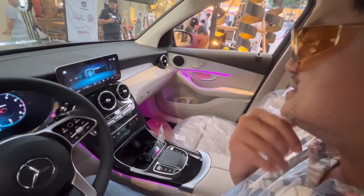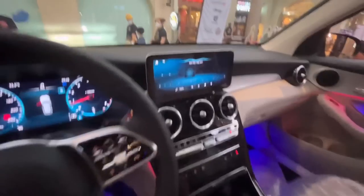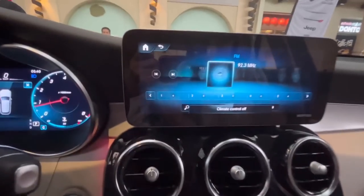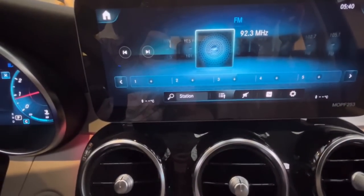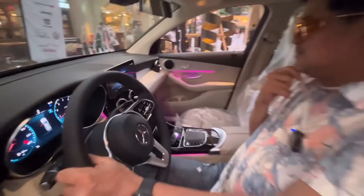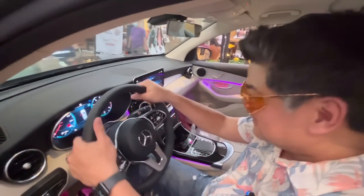Hey Mercedes, turn off air vent. Oh, ayun, namatay na nga. Namatay na, guys, ang aircon, ha? Ayun. Nakakaaliw. Nakakaaliw. Okay, test drive.